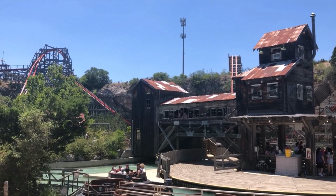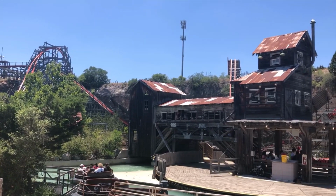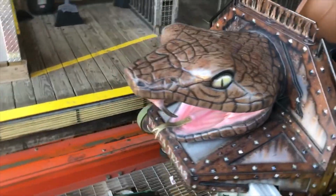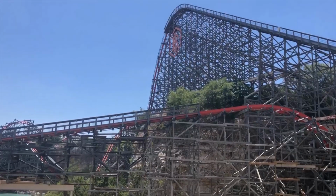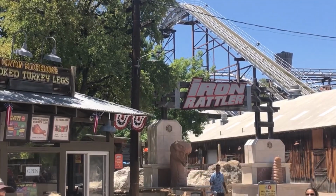So it's a very solidly themed Old West River Rapids ride, and I feel it works in the area quite well. The other major rides are Iron Rattler and Roadrunner Express. Iron Rattler is not super themed, its queue is simple, but it has some rocks, and the building looks like it could be Old West, so it kinda works, and the entrance sign is good.